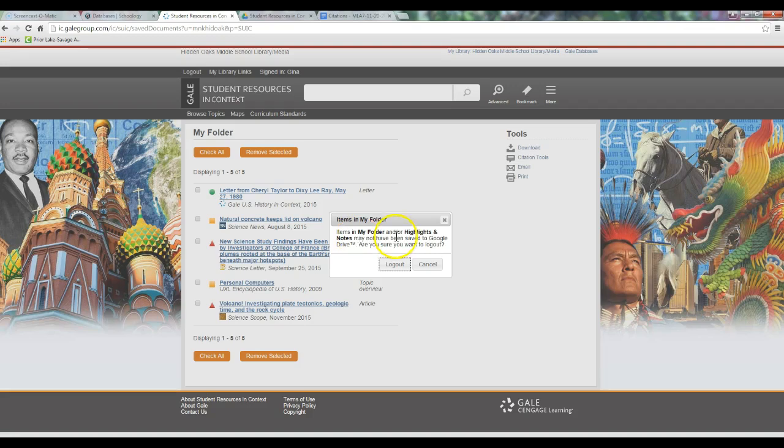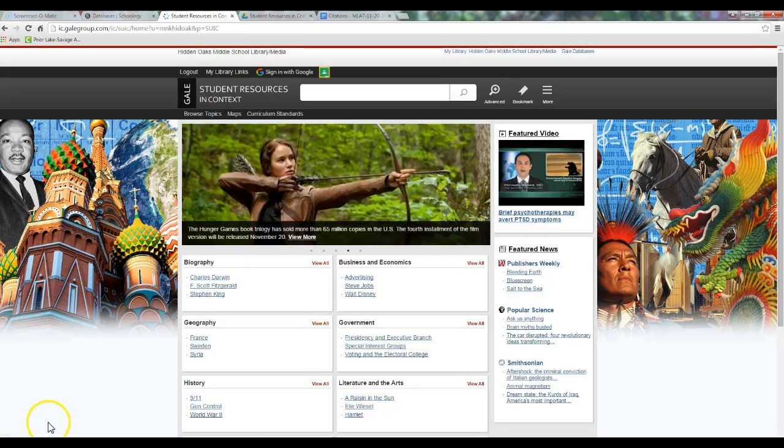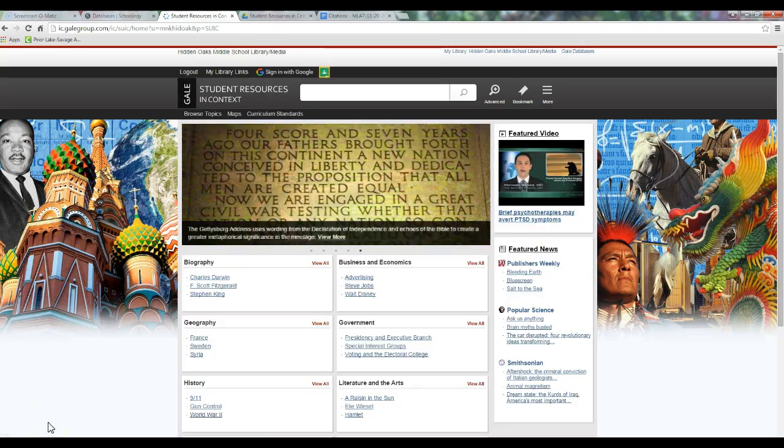It says items in my folder and or highlights and notes may not have been saved to Google Drive. Are you sure you want to log out? Okay, if you haven't saved those things, please save them into Google Drive. I'm going to log out right now. The search information has been cleared. You will no longer be able to save to Google Drive. I'm still signed in, but my folder is gone. This is the end of our first database lesson.